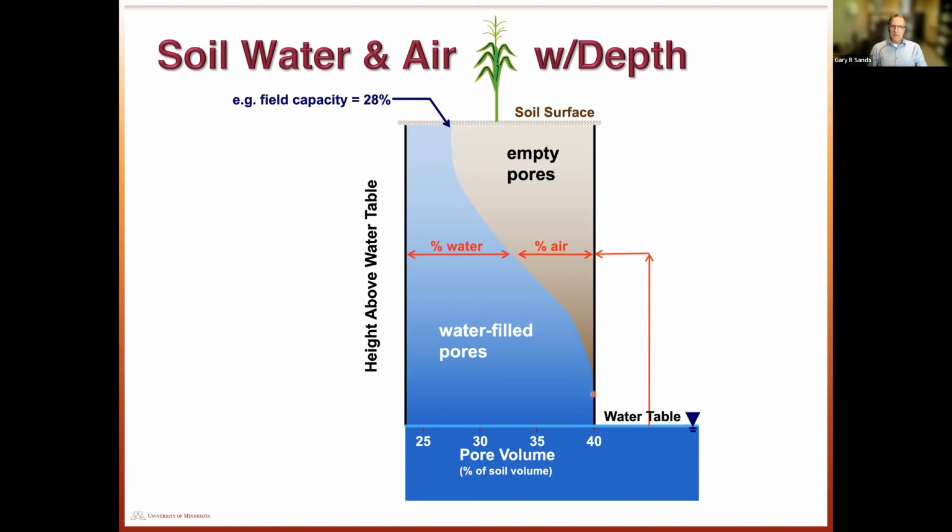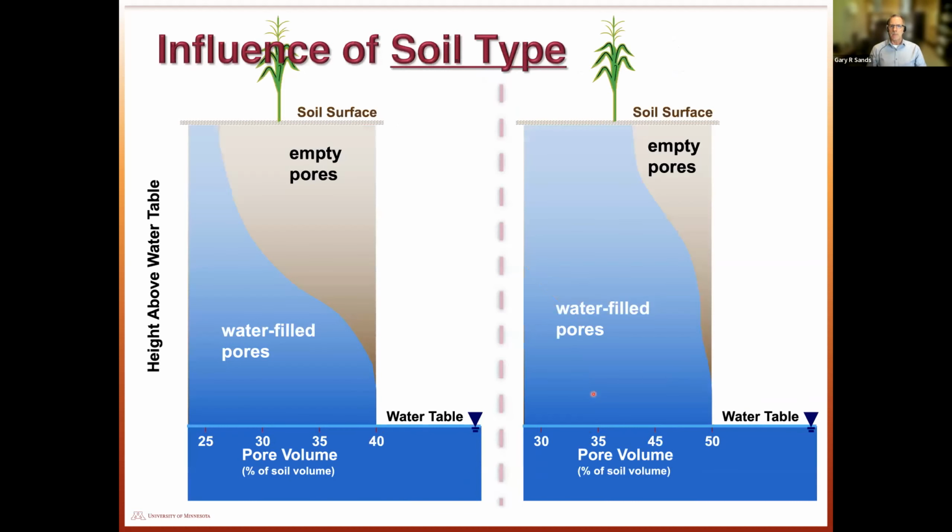If the water table is deep enough, we may get to field capacity by the soil surface, or we may not. But soil type matters in a big way. So here are two different soils on the left and on the right. Think about this curve that you see here as the soil water characteristic curve, essentially. It's what that is going to look like for that particular soil. So my question to you is, one of these is a sandy soil, and one of these is a clay soil. How many of you, using your affirmative response or negative response, think the soil on the left is the clay soil? Yes or no?